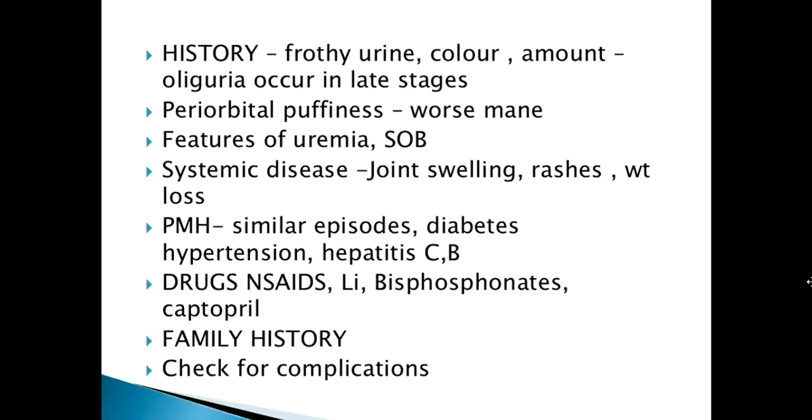It's important to check on features of other systemic diseases. Some of those things are rheumatoid, SLE, mixed connective tissue disorders, thyroid disease, many diseases, including malignancies and infections that they might have had in the past or may currently have. So it's important to record the systemic diseases, past medical history, similar episodes, and it's important to know about diabetes because that could be treatment related or maybe the etiology of the renal disease.